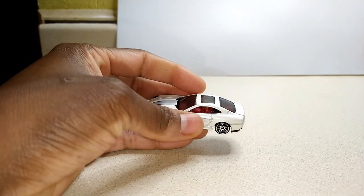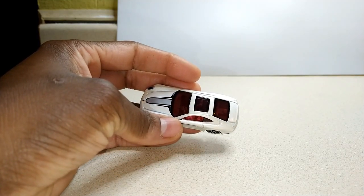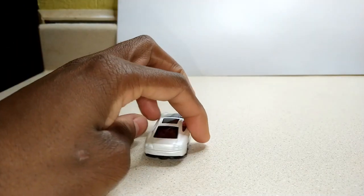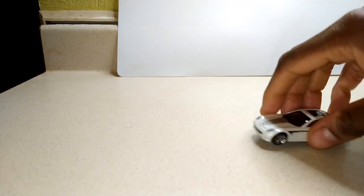Yeah, this is one of the nicest castings Hot Wheels has ever done, if you take a close enough look at it all around. I'm still looking for the Speed Machines one in gray, but at the right price. For the right price.